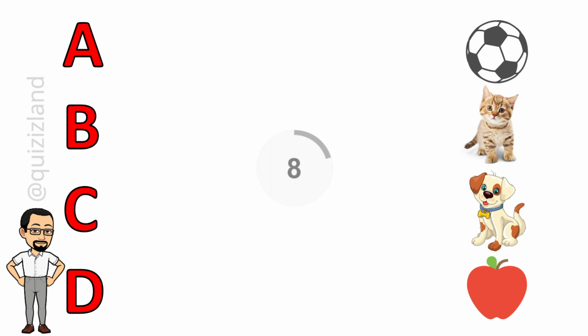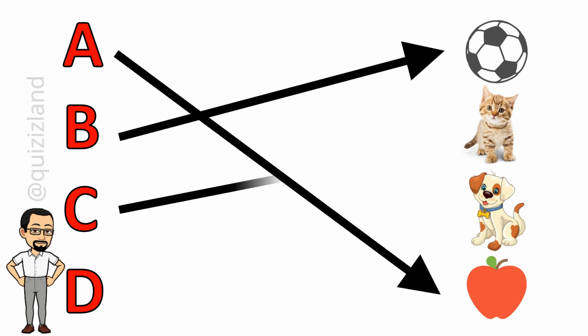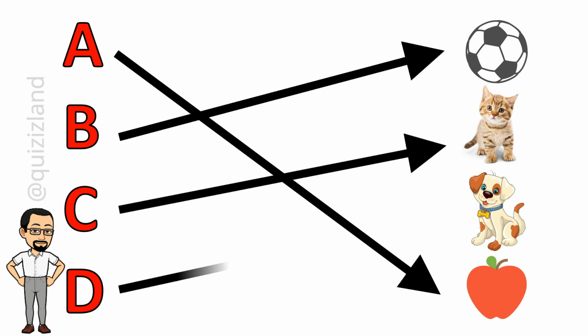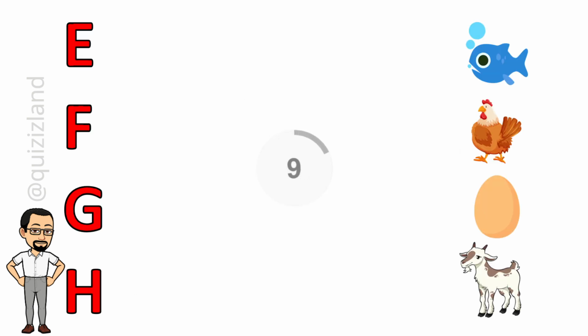Match the letter with a picture. A. Apple. B. Ball. C. Cat. D. Dog.